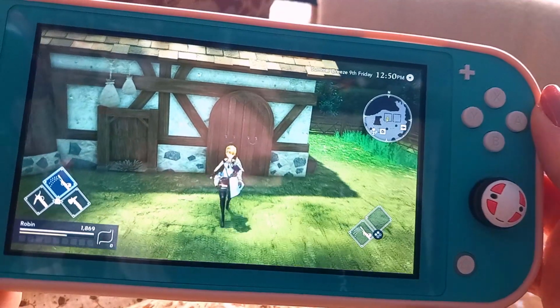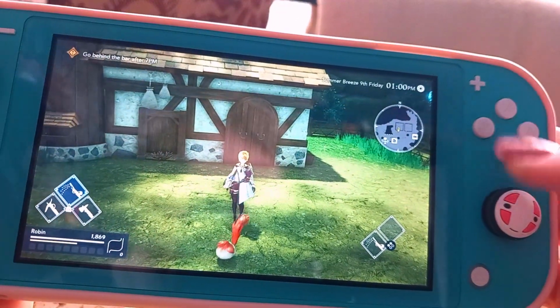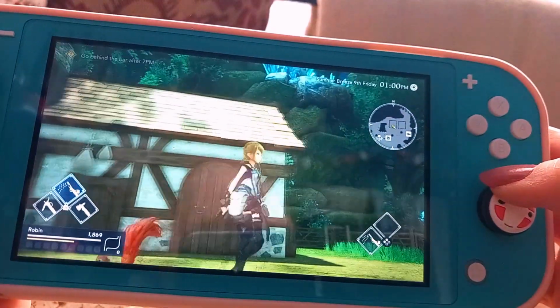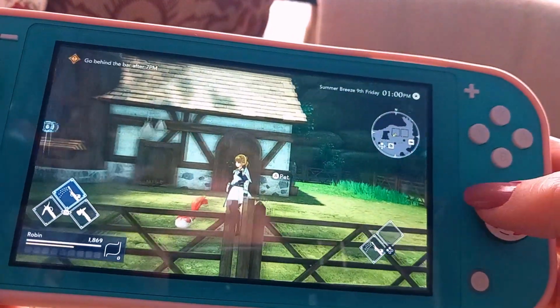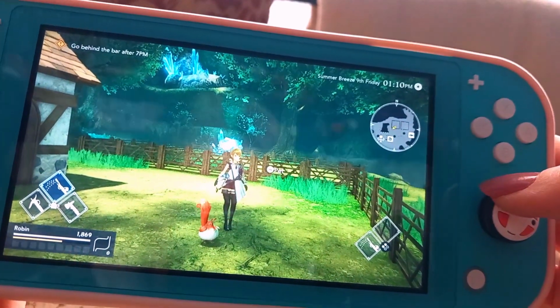I just bought my first animal and it's so cute. Oh, I love this. So adorable. I love that they're like fantasy animals. So cute. I want more.